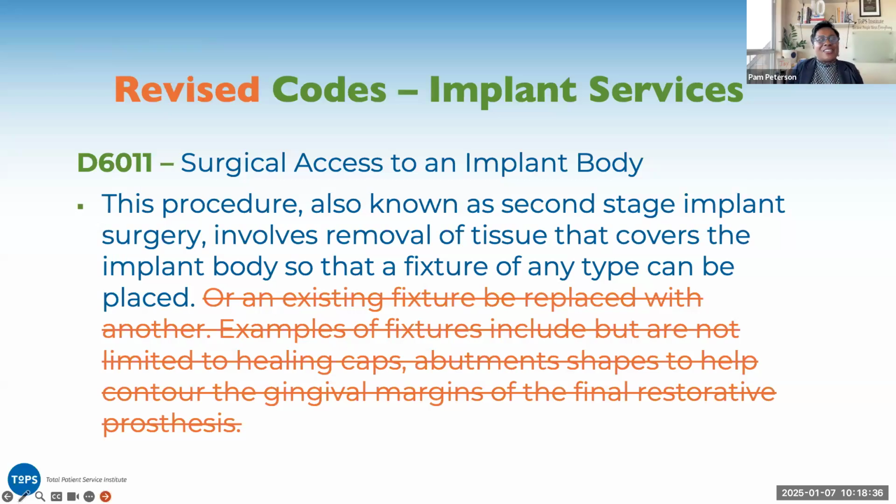All right, let's talk about a few more codes that were revised. So implant services, the 6011, which is a surgical access to the implant body. What was updated on this particular code was not the actual code, it was the language. The Code Maintenance Committee removed the portion of the language you see at the bottom. They removed it completely. They felt that it was redundant and unnecessary language, which would limit the use of the code. So that was removed.